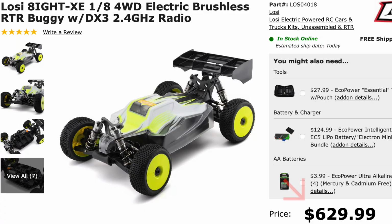We're almost at RC Madness now, and we are meeting up with another fellow local RC YouTuber. You might have heard of him. We're both bringing our LOSI 8 XE ready to run buggies, and we're gonna see how competitive you can be right out of the box. Can you be competitive? Can you have fun with a ready to run 8 scale buggy that is probably about half the price of one of the higher end 8 scale buggies?